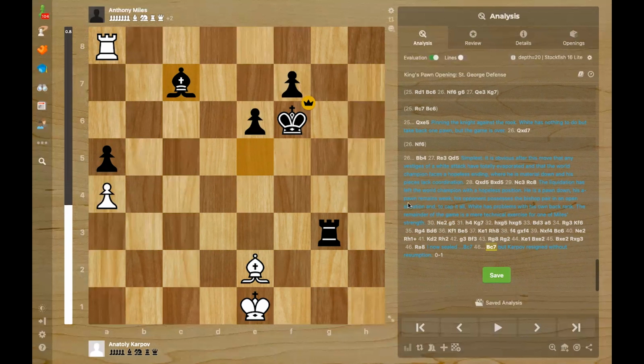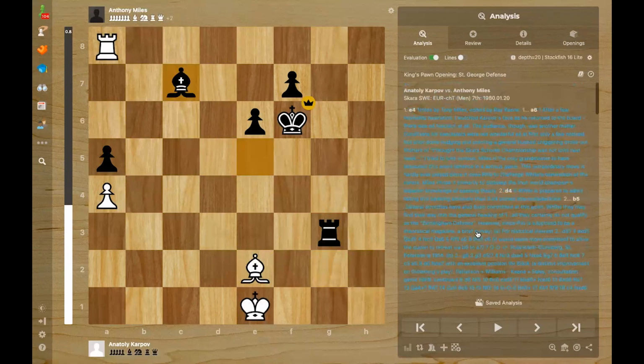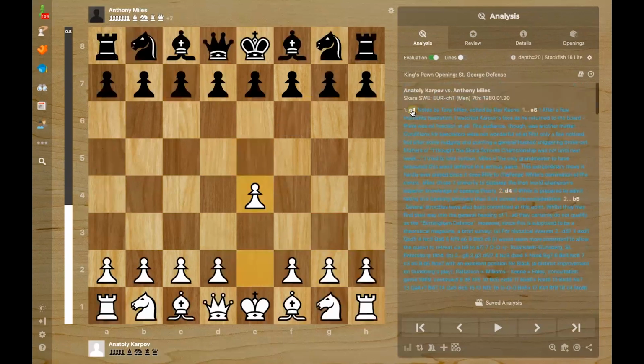Karpov resigned. So this is one of those rare occasions where a world champion, the current world champion at the time, got disrespected and lost the game.